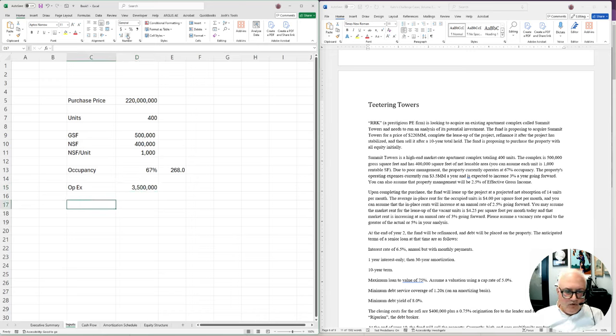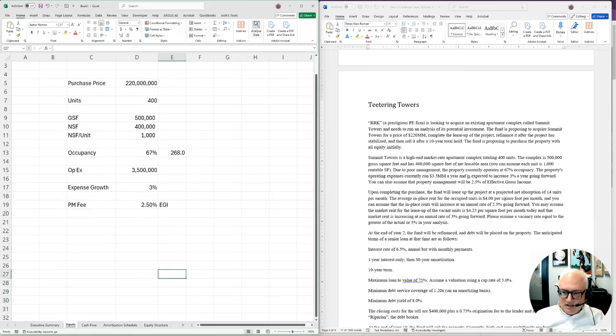We have some growth rates. We have expense growth of 3% per year. And we have property management fee of 2.5% EGI. Okay, that's good. It says here that the net absorption will be 14 units per month. Income growth is going to be 2.5%.